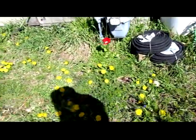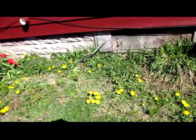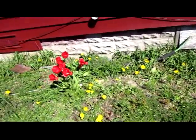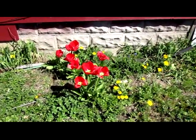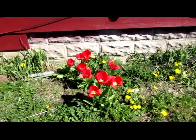Lots of dandelions in here too, so I definitely won't have any problem getting enough to make dandelion jelly. And finally it's not raining and the red tulips are open, so you can see how pretty those are too.